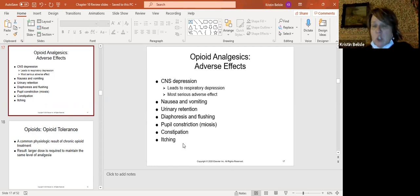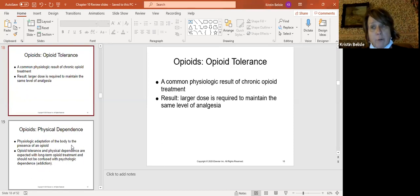And of course, itching, which is a sign of an allergic reaction or an adverse reaction. So if we have itching or hives, we know they're allergic to it, and we would want to flag that as an allergy. Those things are all very important.